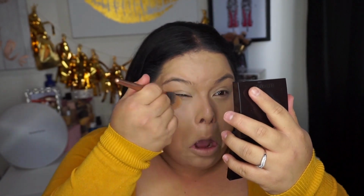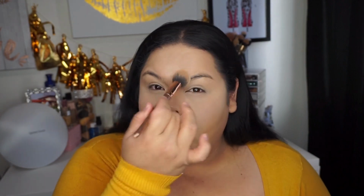To set my concealer, I'm using this Wet n Wild contour palette, and I'm only using the light shade right here. And then I just go in and pack it all where I highlighted, and sometimes I put a little bit more than I should, but that's okay because I'll sweep it away later.